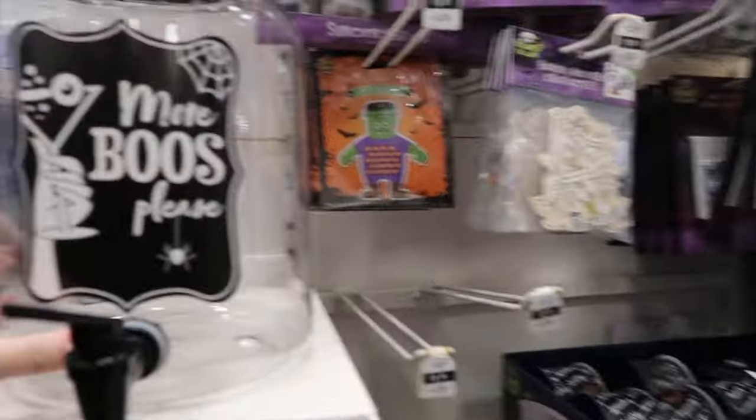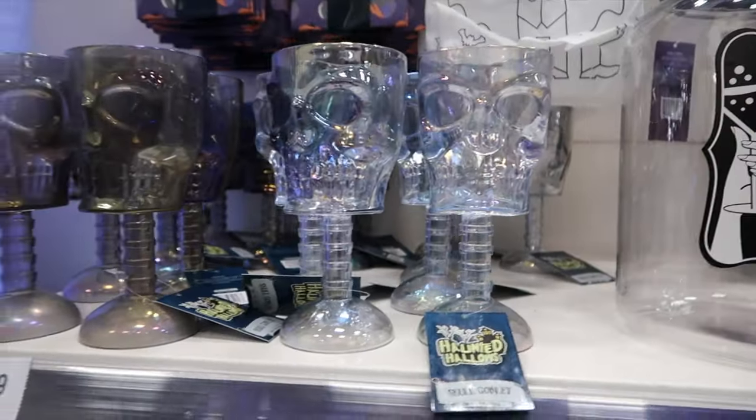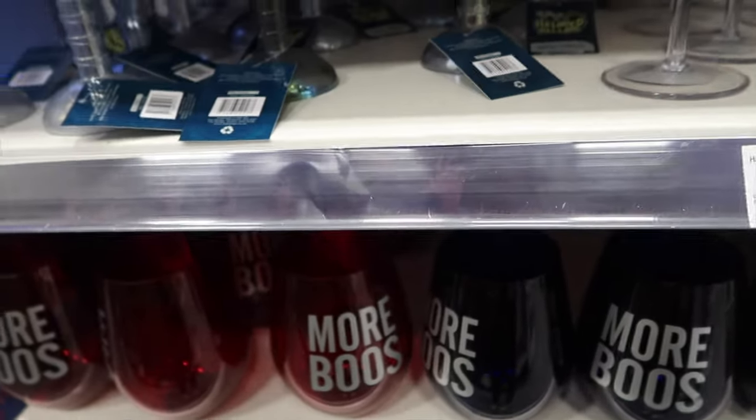Yummy. Look, Ellis, I want one of these. She loves the drinks dispensers. Look, got glasses. They're all really cheap as well, like £1, more booze. Oh, that's an alcohol joke. I was gonna get that for my brothers, but no.